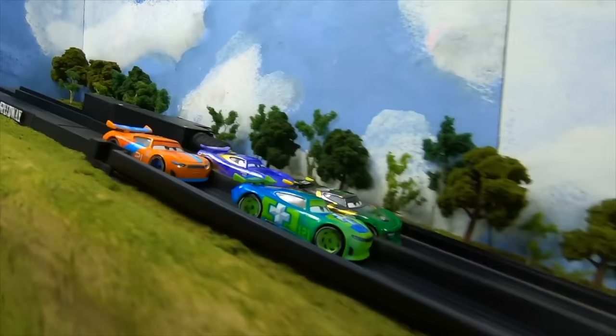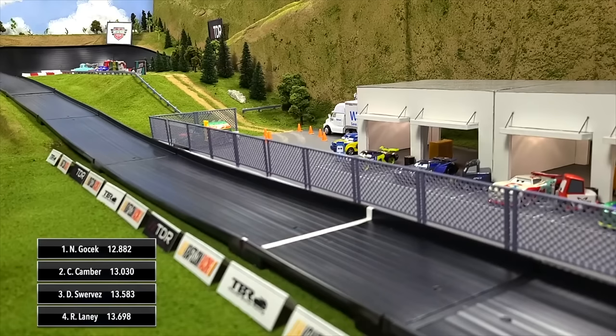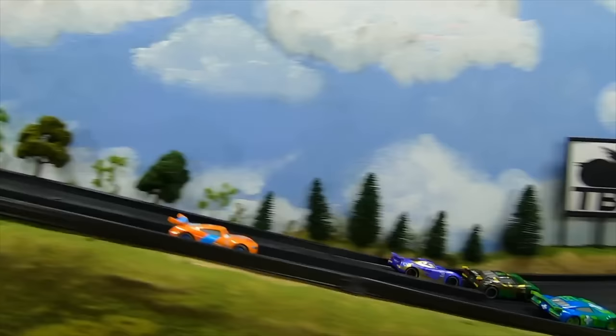Noah Gocek's gonna lead going into turn one, but he's up on the wall. Coming into turn two, he gets sideways. There's a lot of contact at the exit of turn two, and Gocek's going to come to the line and take the win, followed by Camber, Suarez, and then Laney.